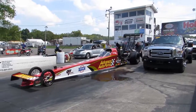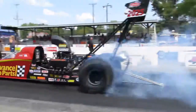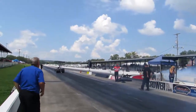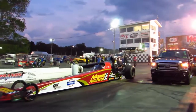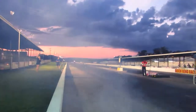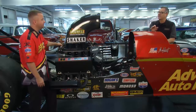A little shorter burnout, get back into the staging lanes quickly, and hope that the guy in the other lane is being honest. Being honest, what does that mean? Is there a difference? Yeah, our car runs nitromethane, and some of the cars in our class are top alcohol, so that means alcohol, and they have significantly less charge temperatures. So they're not going to melt down near as quickly as you are. Once you hit it, you're going quick.